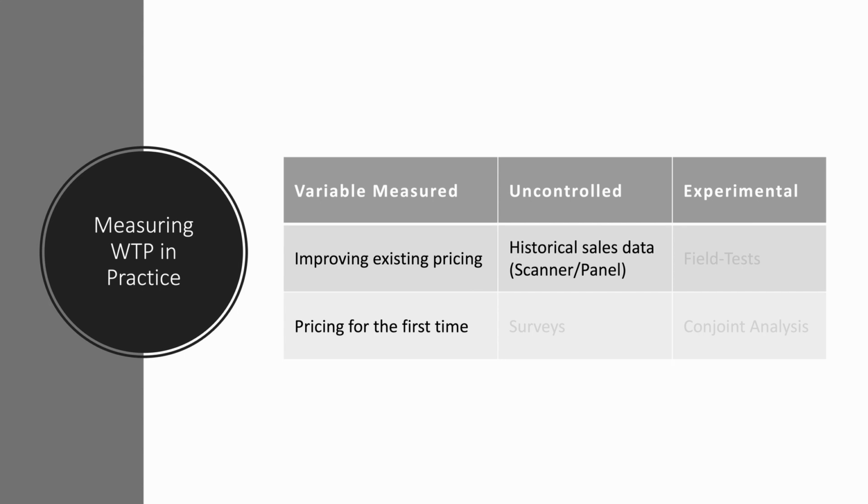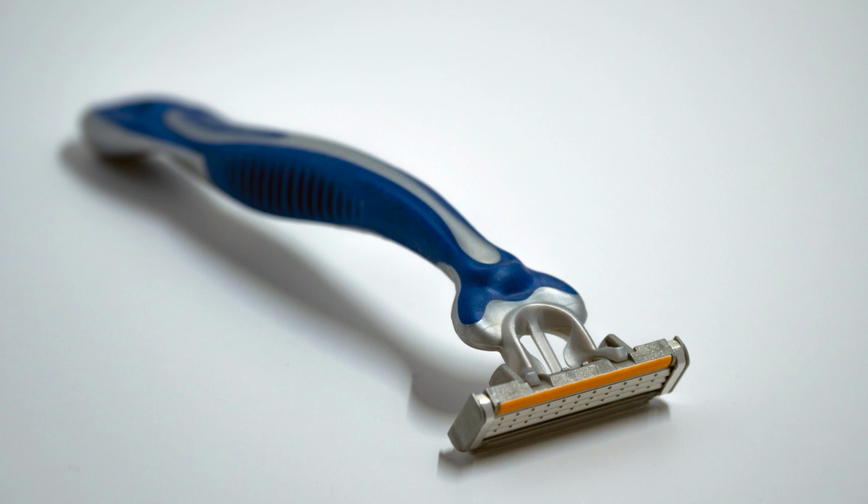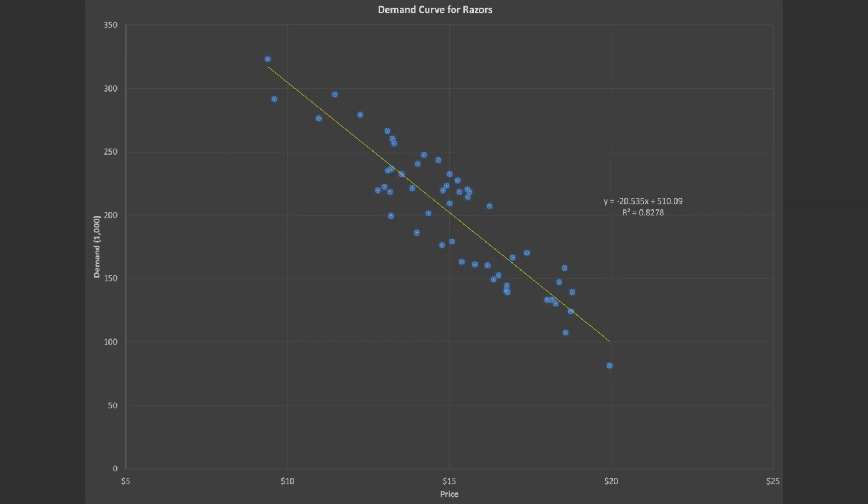For example, if you are selling a product, let's say a razor, and the price of the razor varies, so it goes up or down over time. And with this historical data, you'll see that at different price levels, demand differs.